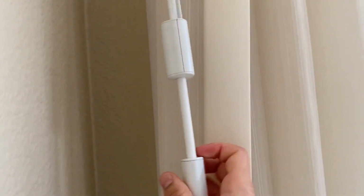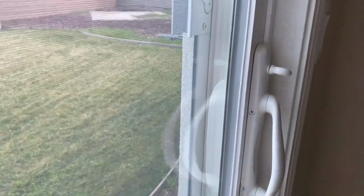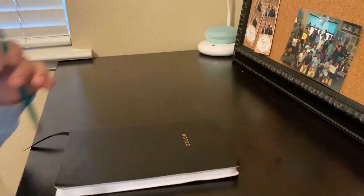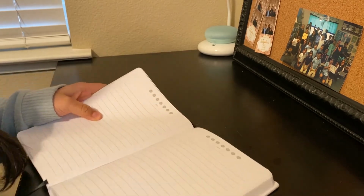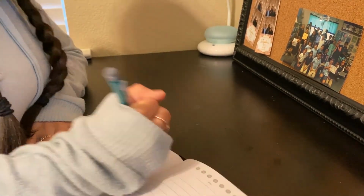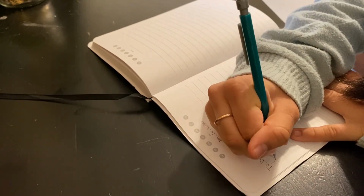Once again, I'm opening up some blinds. I love sunlight and natural lighting, even though it's been very gloomy outside and raining all the time. Then, since it's still lunch, I go and grab my notebook from my side table and quickly jot down some of my goals or a to-do list for the day or week or whatever I have to do.